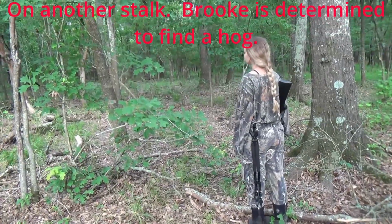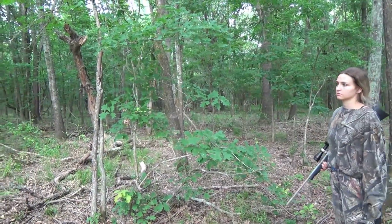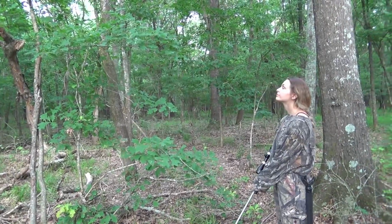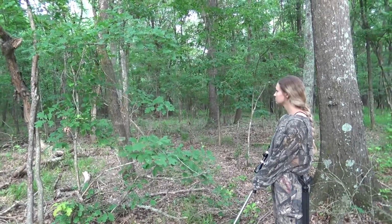Alright, Brooke's wanting to give it another shot. So we're out here on the north side. It's later in the evening. It's kind of cooling off. It's cloudy, so there may be a possibility those hogs may get up and start feeding up here in the leaves and the oaks. So we're going to give it a shot and see what we can find.